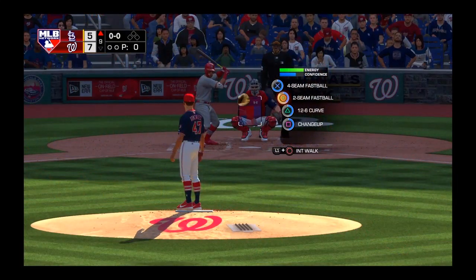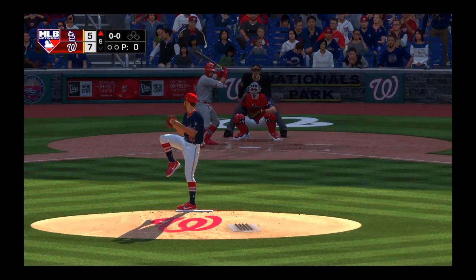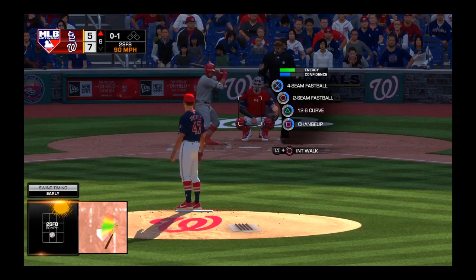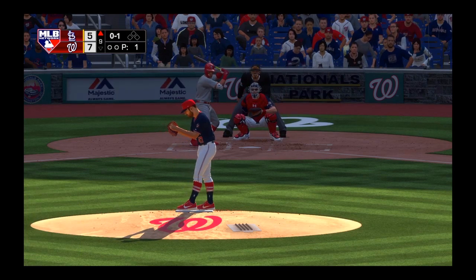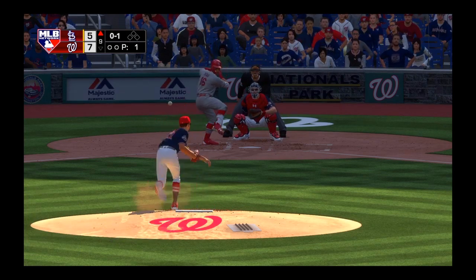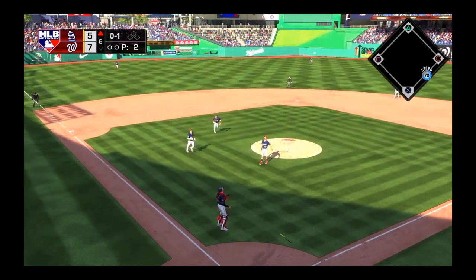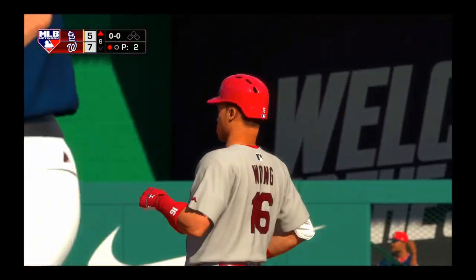Gio Gonzalez. Colton Wong will stand in. He'll be charged with trying to get on board leading off the 9th. And we kick off the 9th inning with a swinging strike here, 0-1. Here's a swing and a high pop-up. Rendon on the move. He gets there to make the play for the first out of the inning.